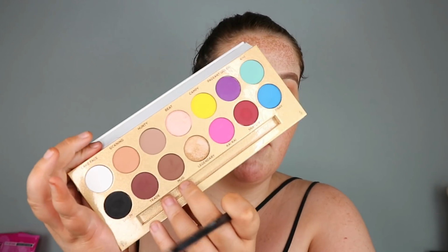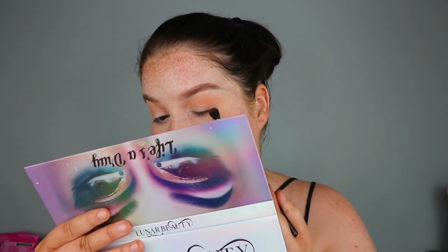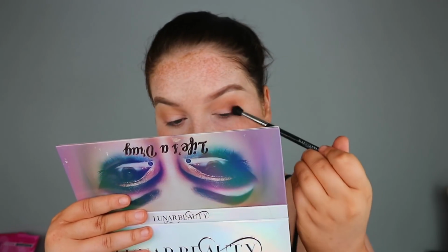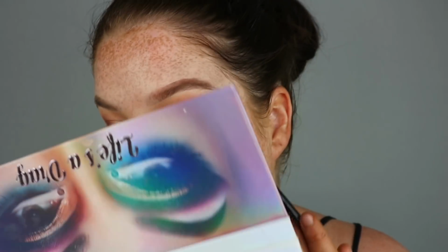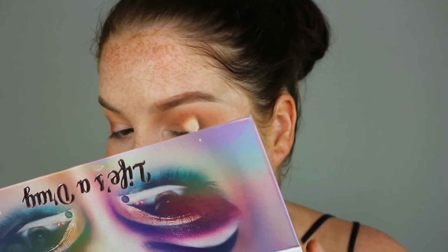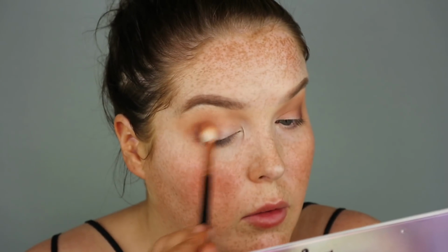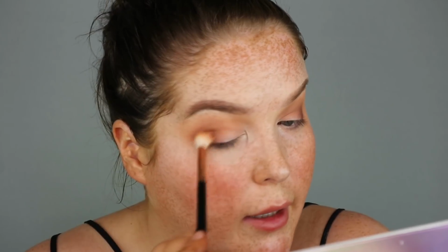Now I'm going to go in with a smaller brush and the shade Mug, which is this shade here. It's a step up, more of a neutral brown. As you can see, I barely even touched my eye there, and the pigment that comes off is amazing. I want to keep this mainly on the outer portion of my eye. I'm going to go back in with Sickening a little bit and make sure the edges are nice and soft on both eyes. Really start to blend that out.